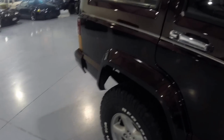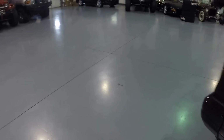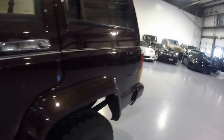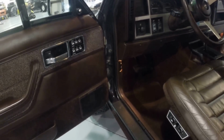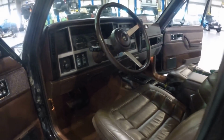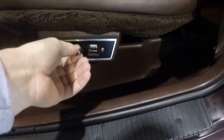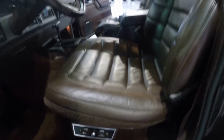The interior on this thing, I'm going to open all these doors to get as much light in here, but the interior is just absolutely incredible. I kind of prefer the older interiors on these Jeeps compared to the newer ones. They have that more traditional classic look. The door panels are just absolutely incredible on this thing. The leather seats are in just beautiful, beautiful condition. All the power accessories on the seats work exactly as they should. No faults there whatsoever.